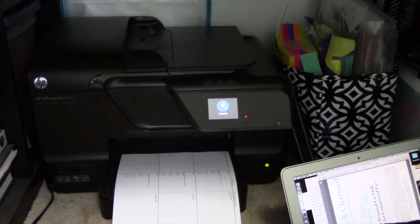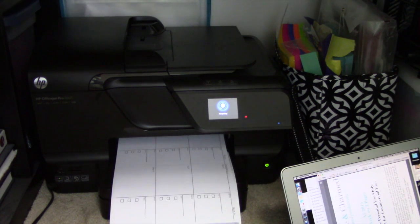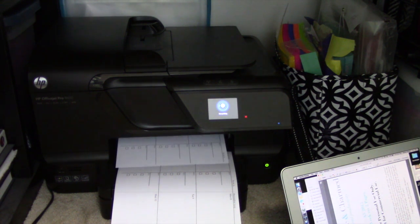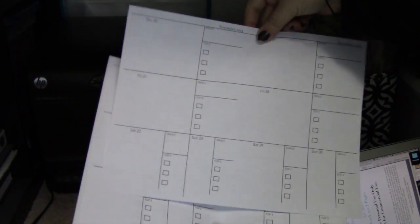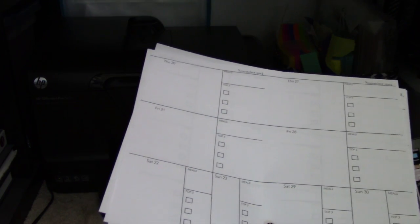So that's now page 3 printed on the back of page 2. Here comes out page 5, printed on the back of page 4. And 7's coming out on the back of page 6, okay? So as you can see, these are now in order, printed front to back. Let me go ahead and reposition the camera so you guys can see how I cut these.